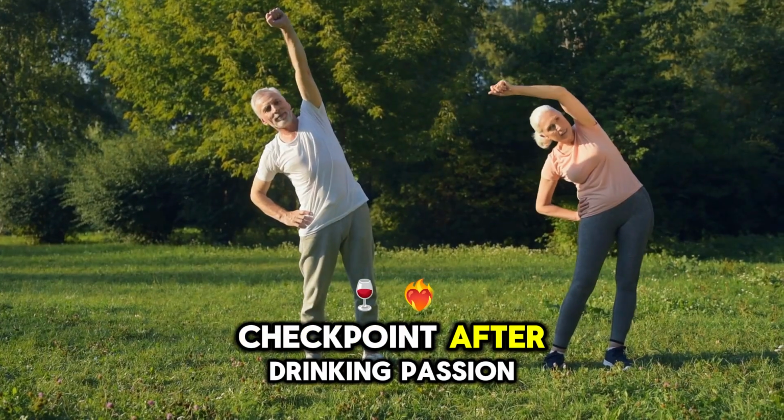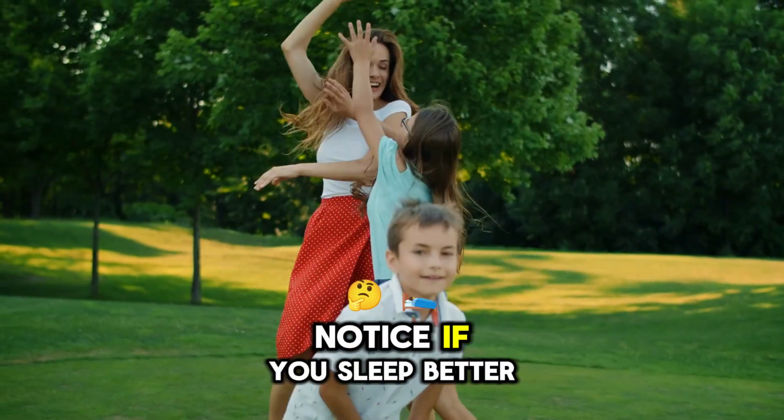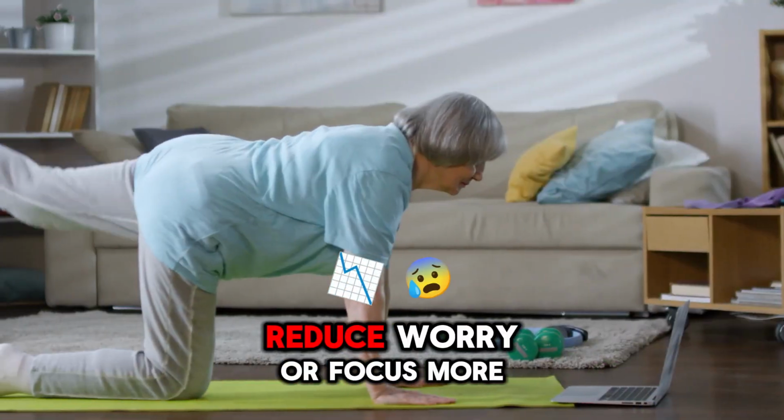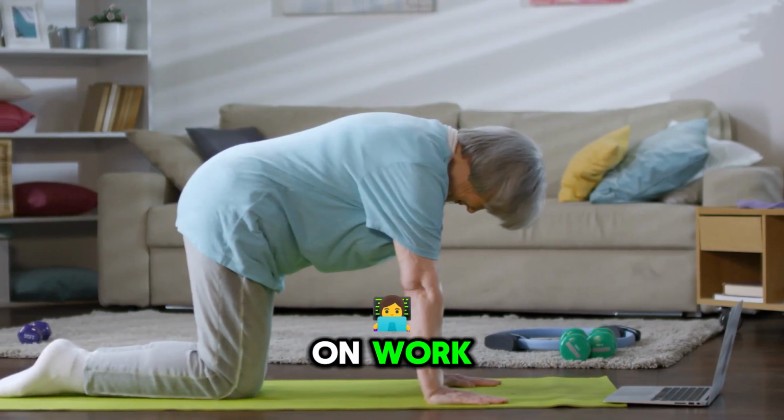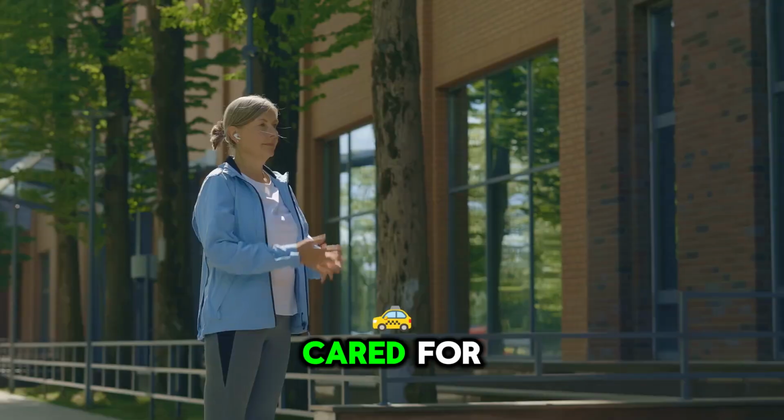Checkpoint. After drinking passion fruit tea for 1 week, notice if you sleep better, reduce worry, or focus more on work. That's a sign that your brain is being cared for.